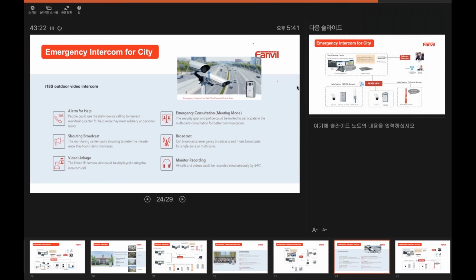Emergency intercom for the city. In Korea, we call it the smart city. On many streets, they installed intercom devices. And when there is some special situation, they press the button to call the police station or fire station. Then the surveillance camera also sees the situation.